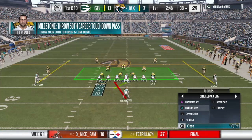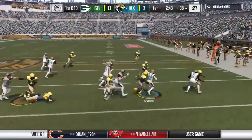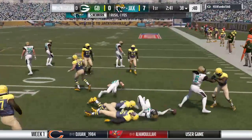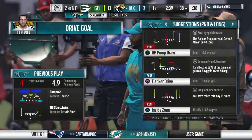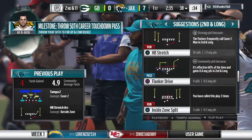And on the outside, they're playing press coverage. And they'll go with a ground attack here. Looking to find a lane, but he can't. Reined in at the line of scrimmage. It's a loss of a yard there, and now second down.